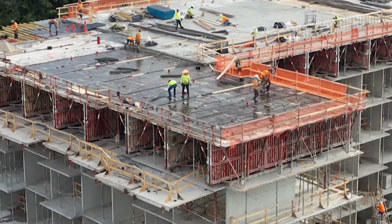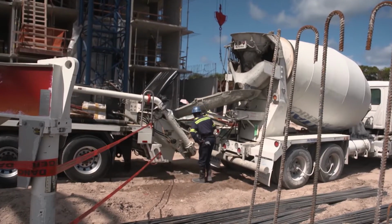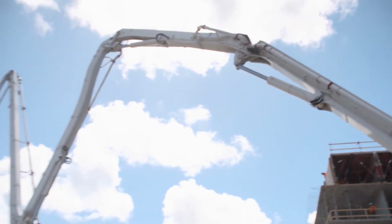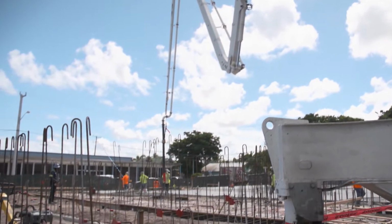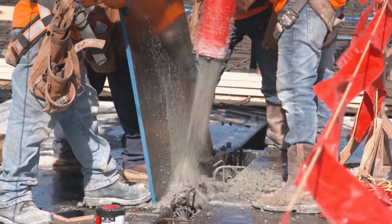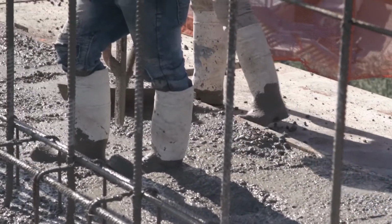So this is a tunnel form project. One of the advantages of tunnel form construction is the time that can be saved on the overall project schedule, which leads to overhead and general condition savings for the owner. Another advantage is that you can run with a lower labor force than conventional construction means, which can be a cost savings to the overall project as well.